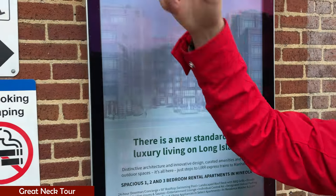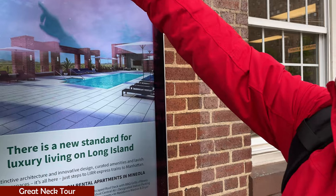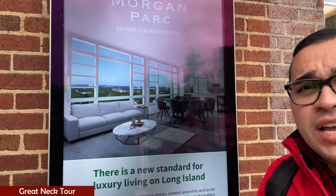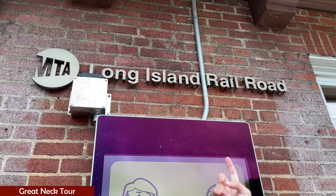This is different because on the other one, they only show the information, like the schedules and all that. This one here is different. Look at that. I don't know what that is. Oh, and look, I didn't notice that. You have the Long Island Railroad sign implemented in gold. What is that, gold or bronze? That is bronze. Yeah, bronze.